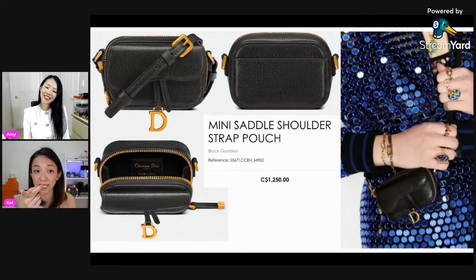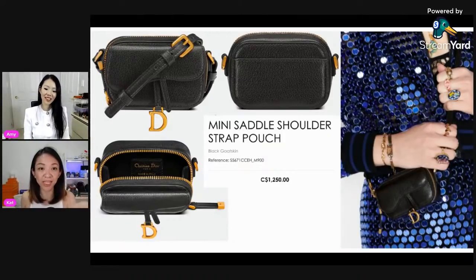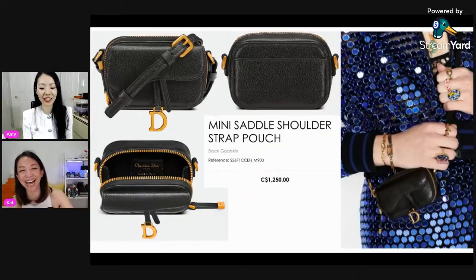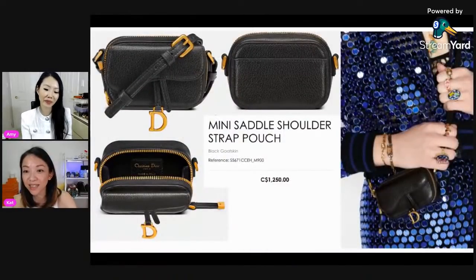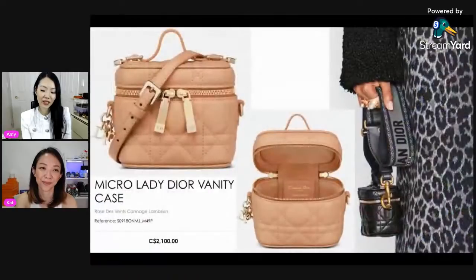And I'm on the site, so this is 10 centimeters. So 10 centimeters is pretty big. It will fit your cards for sure. And it has a back pocket, it has a front pocket. It's so good. We were so surprised when we found these. And it comes in a variety of colors. Oh my gosh, there's a blue, there's a lime green, there's a pink. Very nice. I'm telling you, this micro trend is so good.